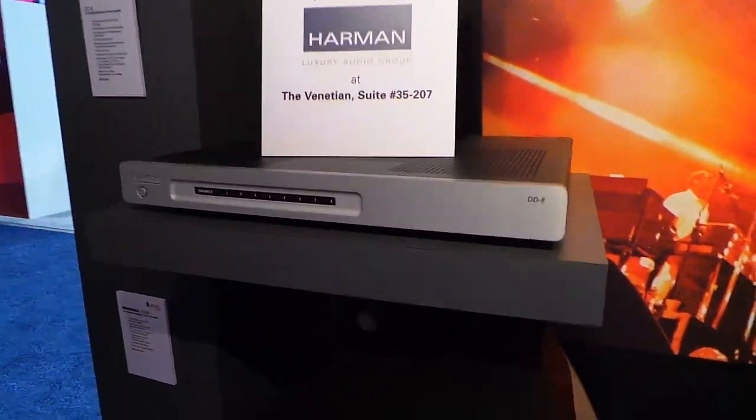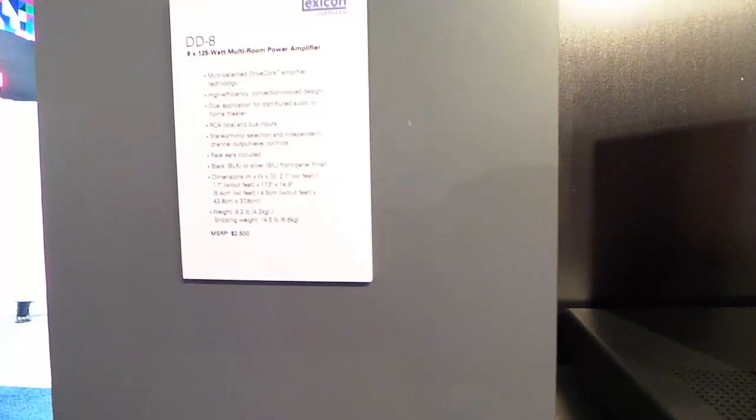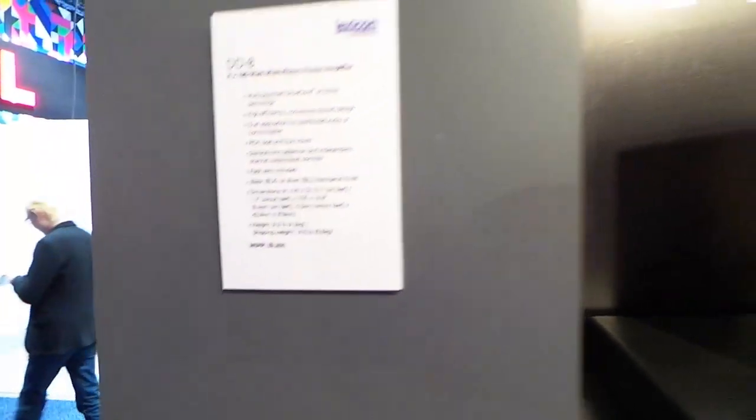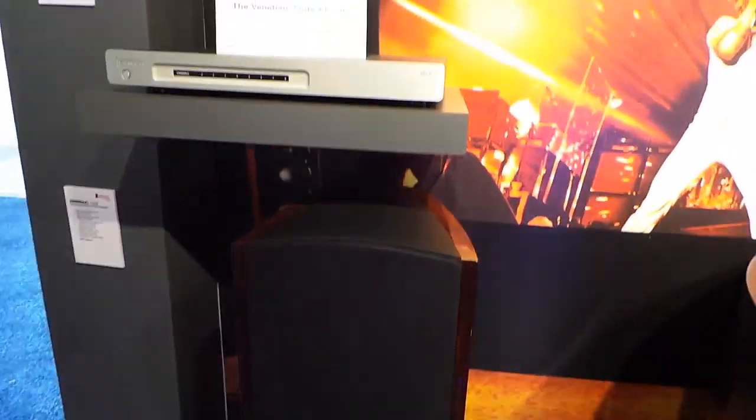You want these over here, might be a little bit more in your or my budget. This Rebel speaker is only $5,000. And this multi-room power watt amplifier is only $2,500. So, hey, just think of that. It's only a couple paychecks for most people, so no big deal.